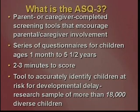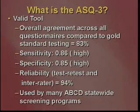It's a tool to accurately identify children at risk for developmental delay, and it was based on a research sample of more than 18,000 diverse children. It's one of the largest research samples that's been done. It is a valid tool. Overall agreement across all questionnaires compared to the gold standard of testing is 83%. It has a sensitivity of 86, which is very high, and a specificity of 85, which is very high. It is very reliable. The test-retest and inter-rater reliability is 94, and it's used by many of the ABCD statewide screening programs.